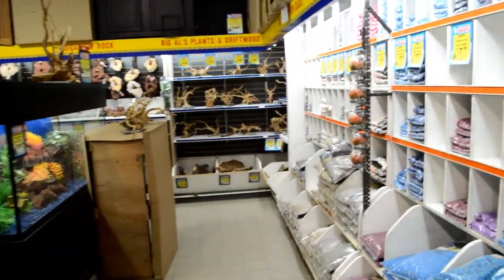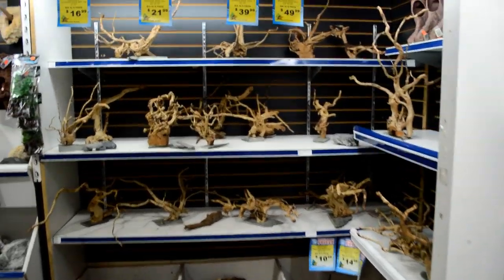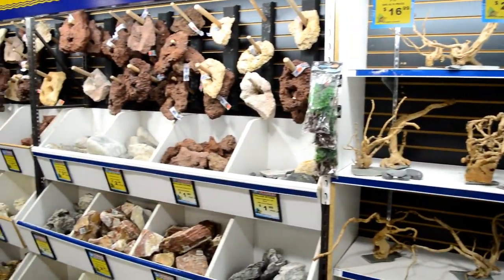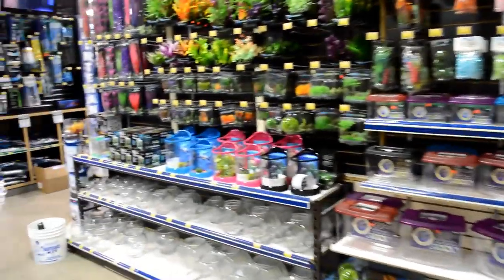But here you can see they have some display tanks on the left. These are tanks for sale, and they have your gravel, pretty much every different type of wood you could think of, holy rock, all your lava rock, just everything you could think of, guys. I mean, this store is totally packed to the brim. Fake plants.